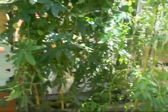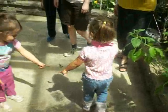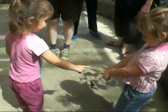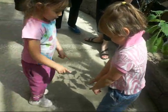Look what's on your head. Kids, look, don't move. Oh, let's see, put your head down a little. Look again, Lily. Oh, look, look. It's going to land on you. It will land on them, I think. Oh, Mary, take a picture quick. Yeah.